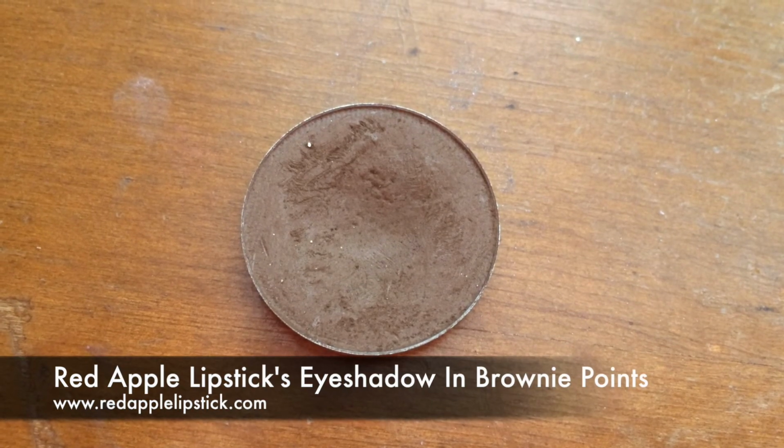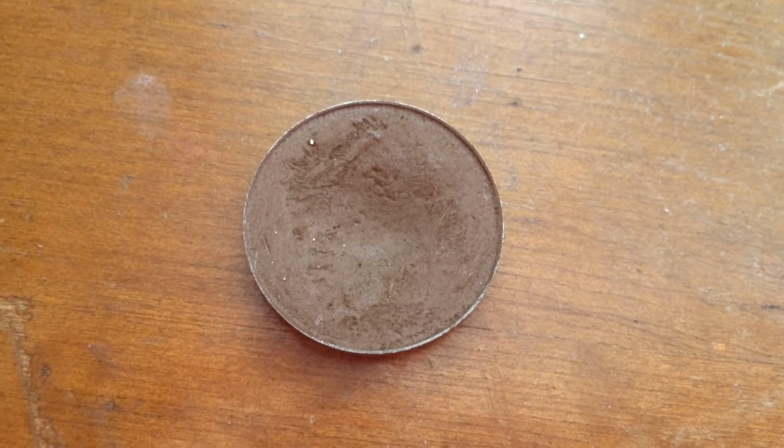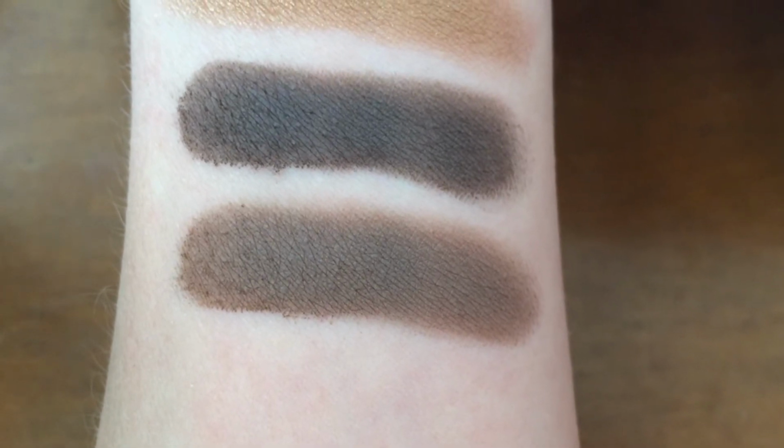After that, I'm going to be showing you the shade in Brownie Points, which again is a staple for me. It is a matte red based medium brown color. This color complements any other eyeshadows and looks oh so pretty on the outer corner and crease. I actually use this one as a brow powder as well because my hair kind of has a reddish undertone to it, so I just find that this is perfect for my eyebrows. I know some people like their eyebrows to be either lighter or darker than their natural hair color, but I kind of like mine to match, which my eyebrows naturally don't at all, so I just find that this one works perfectly for me.